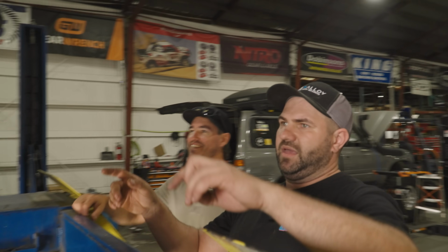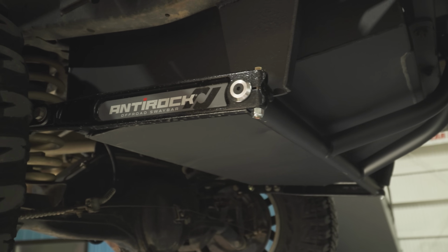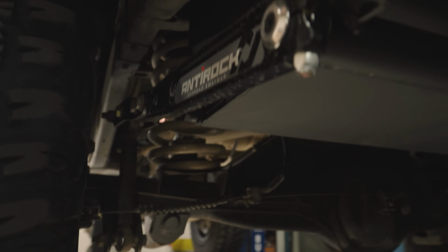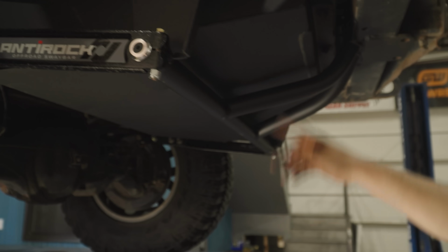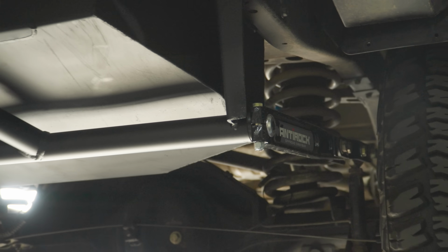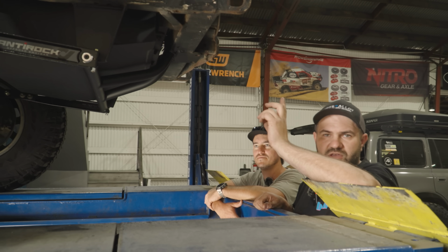Anyways, this was replaced by another set from Anti-Rock. So this is a longer setup because the frame is wider in the back. We worked with the original links up front because they were pretty sturdy, so we just kept that. But added additional reinforcement just in case it comes down some harsh ledges. This will keep it in place. So definitely more stability. On top of everything that we do with the sway bar, we added new shocks.